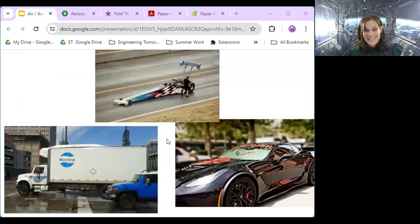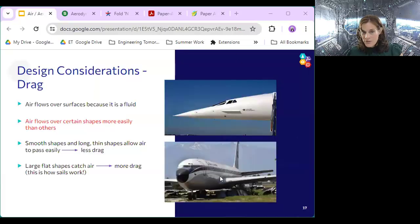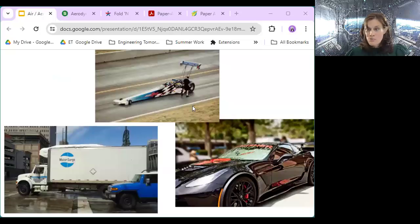Okay, here we go. And one of you asked, how does this all relate to cars, right? So if you imagine the aircraft have to worry about the different streamlinedness and taking down that drag, the same is true with cars. Like, I bet you're already figuring out this big truck is gonna go a lot slower than this pretty cool car here.